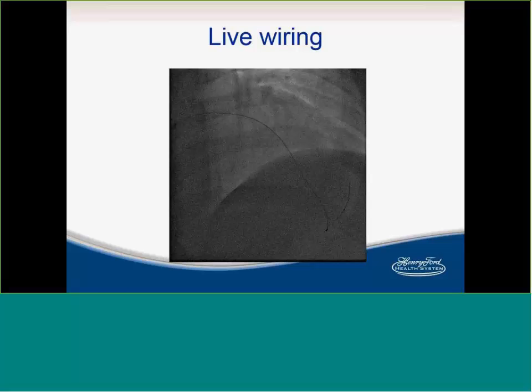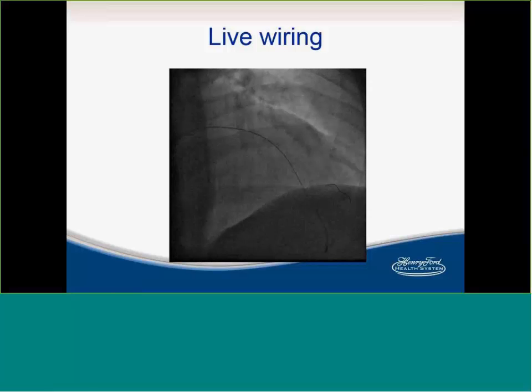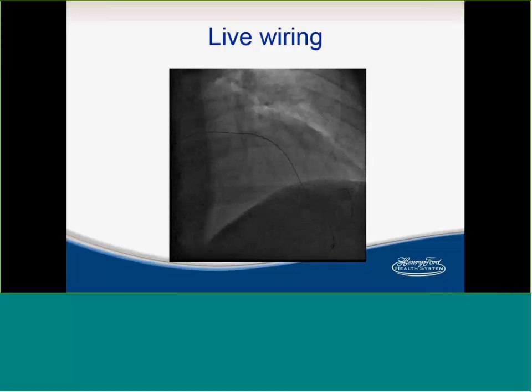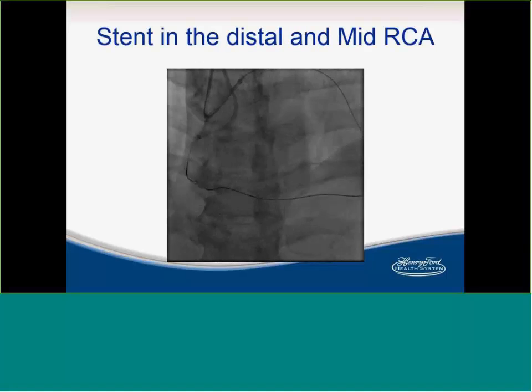If I can advance without twirling, I actually do that. Once the Corsair stops, then I twirl it and I see. And I don't know if that's valid or not, but I think if you get in the Corsair through a tortuous lumen and you twirl it, you actually might end up ripping that lumen.